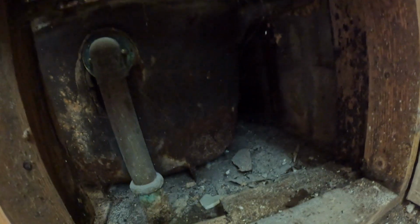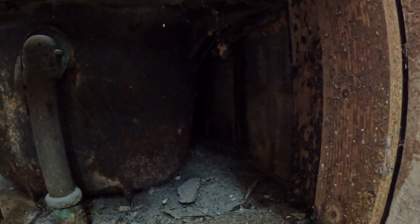This is under the tub. This is where the monster mouse lives. He's back in here somewhere, I know he is. It's getting closer. I'm not going in there.